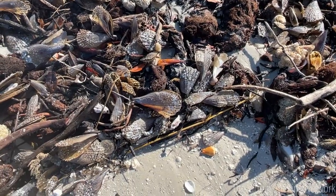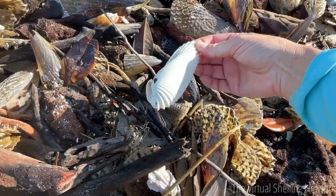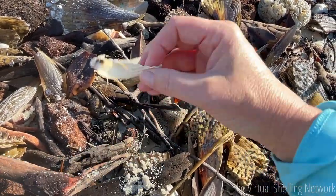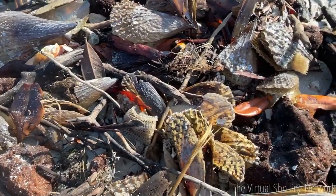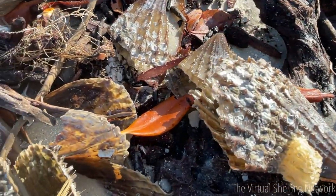Okay, continuing on. Like I said, I am by no means an expert on egg casings, but I do like to find them. Oh, here's a pretty angel wing. I would love to know when I find one that I don't know what it is. I would love to be able to know the difference. So here, I believe, oh, here's a big melampa. Let me put that in my bag.